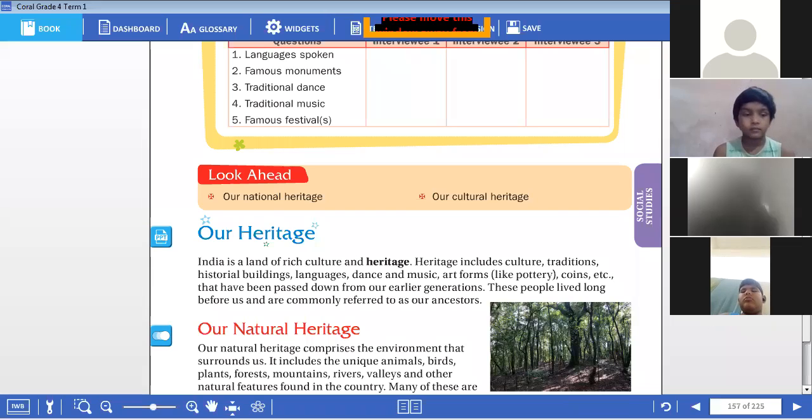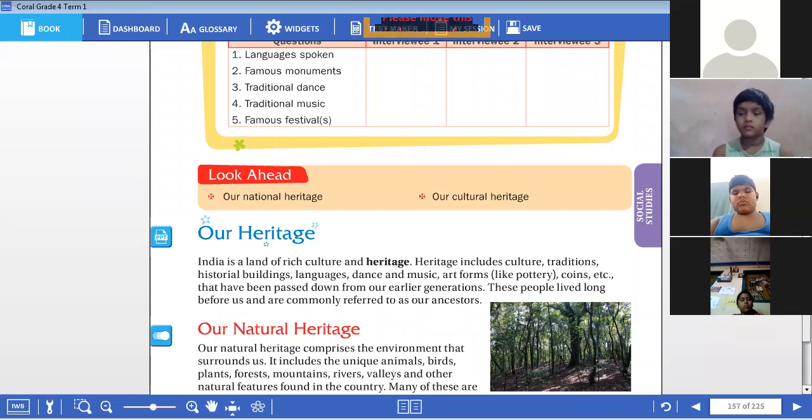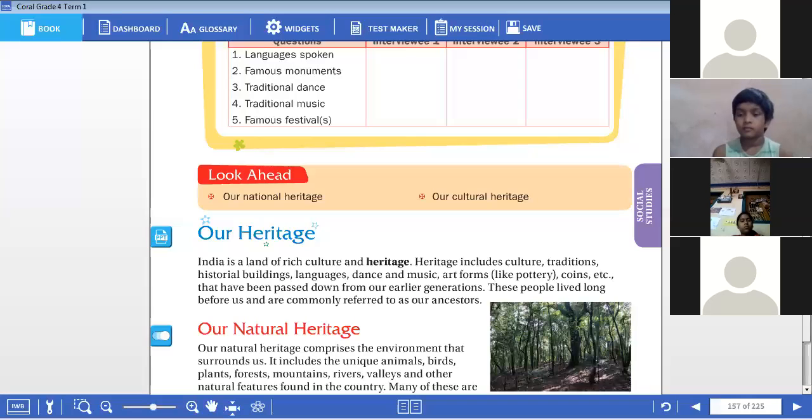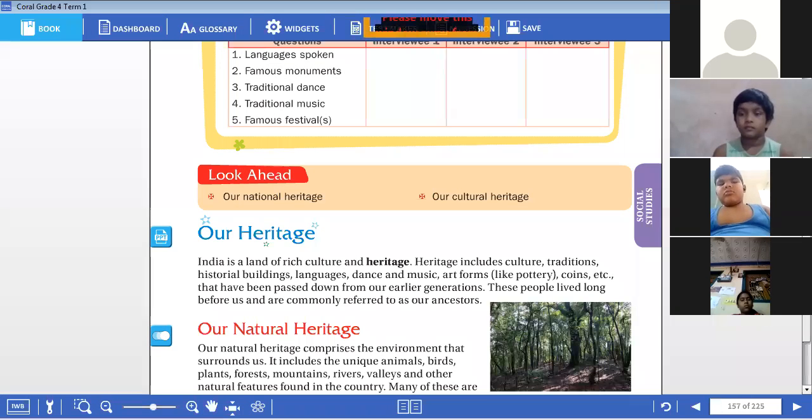The early generations who had followed this culture, tradition, buildings, who had built these buildings, followed the dance, music, art forms, languages and all is called the heritage. Okay. I hope you understand what is heritage. So, our India is merged with many traditions, many buildings. Not only one language is there in India. There are several languages. Many kinds of dance forms are there. India is a nation which has many types of cultures, traditions, so many heritages.